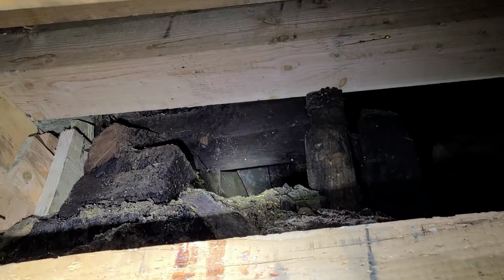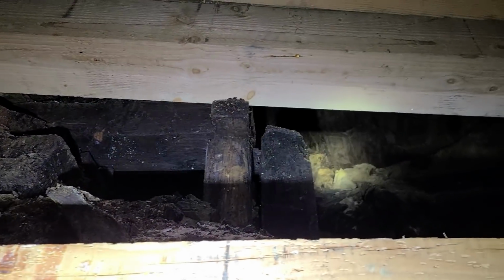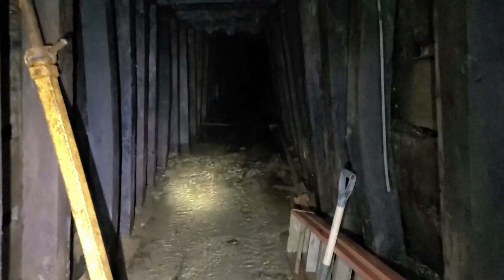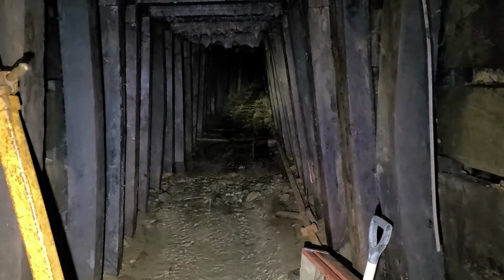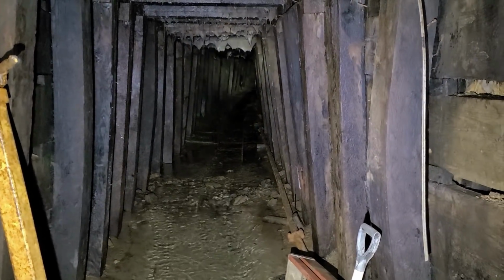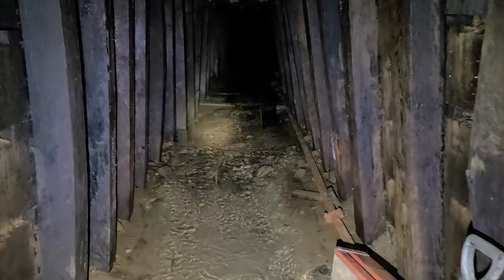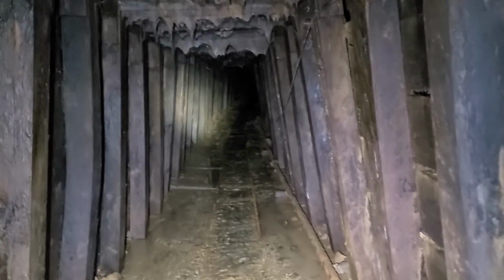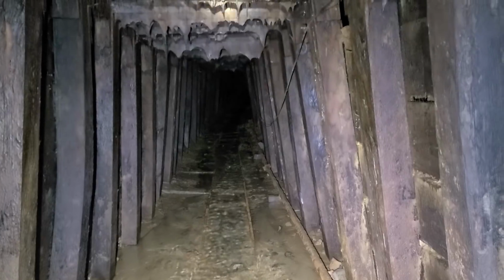And there's a little bit of the nasty rotten stuff still in there, but you can see we've just worked around it. And then this is all shored up in here as well. This is looking free to where we haven't been able to go before. Fortunately, in here it's spacious. You can actually stand up straight. My goodness.